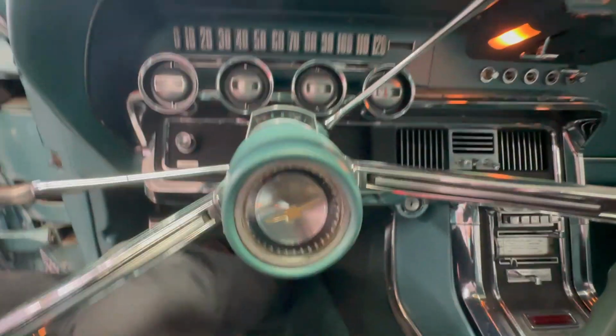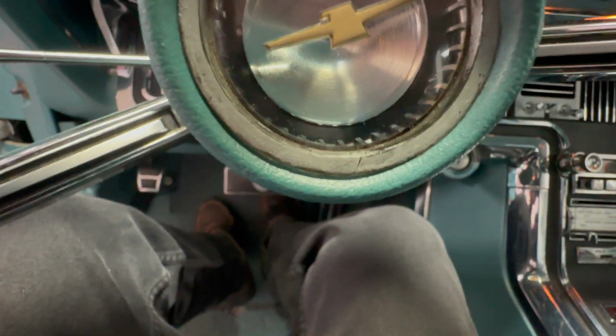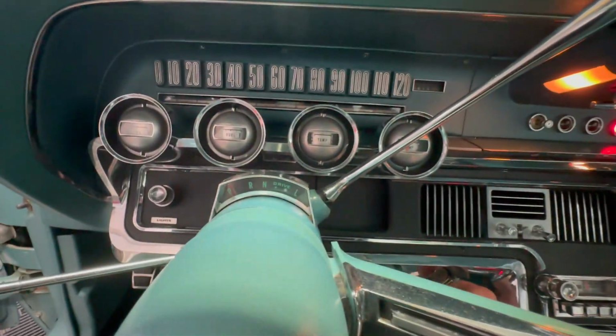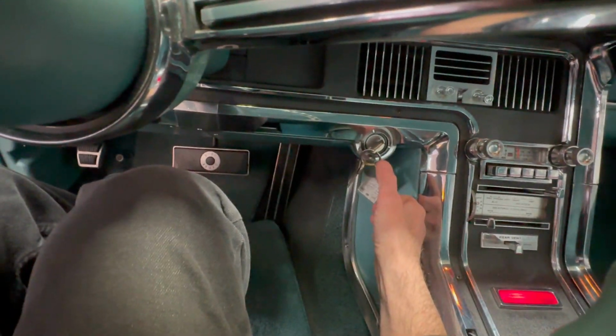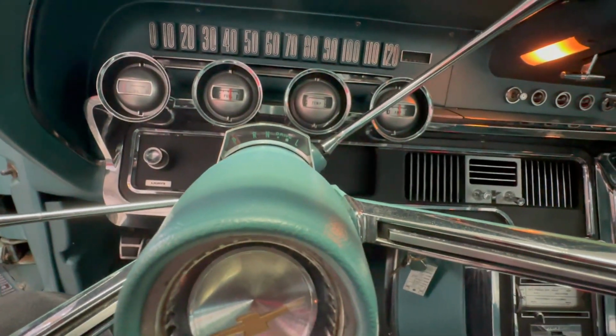All right. Well, now's my favorite time in all the videos. It's time to start this Thunderbird up. Key in. I'm going to give it 2 kicks. And foot away from it and start it up. Nice cold start in this Thunderbird.